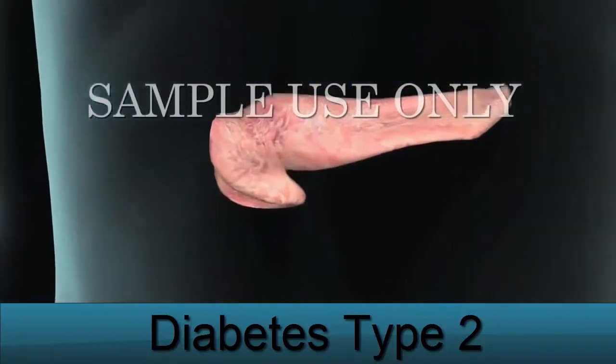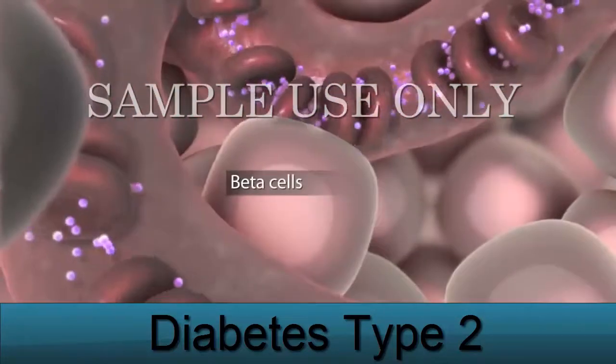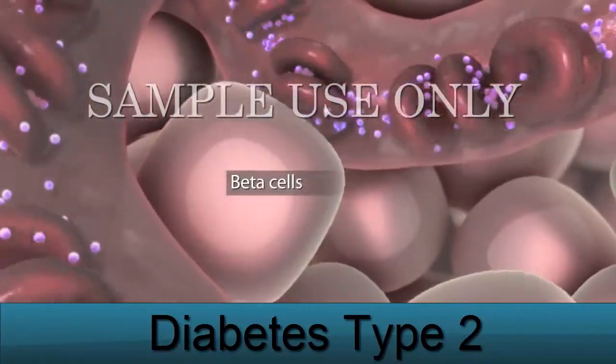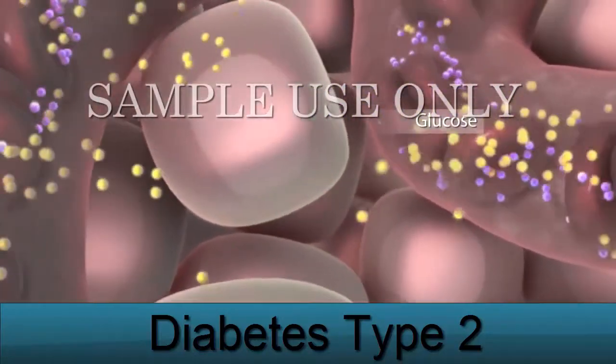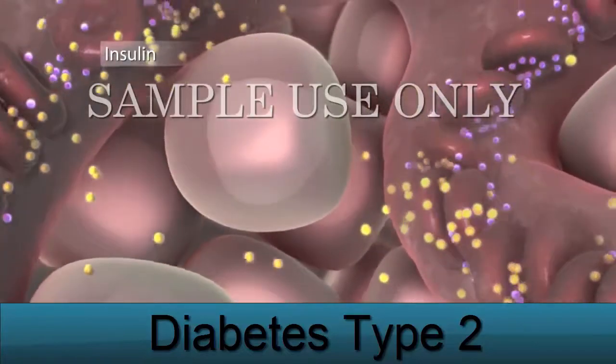When the blood reaches your pancreas, beta cells inside the pancreas detect the rising glucose levels. To reduce the glucose level, your beta cells release insulin into your bloodstream.